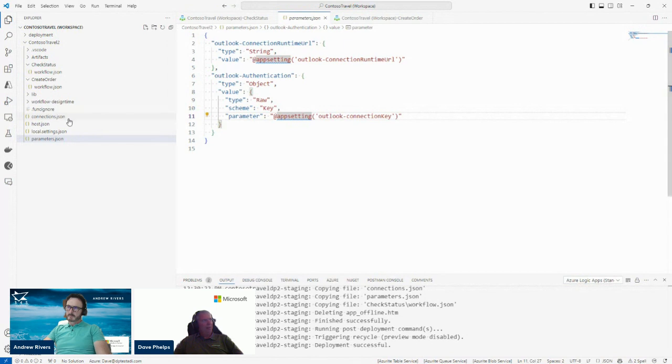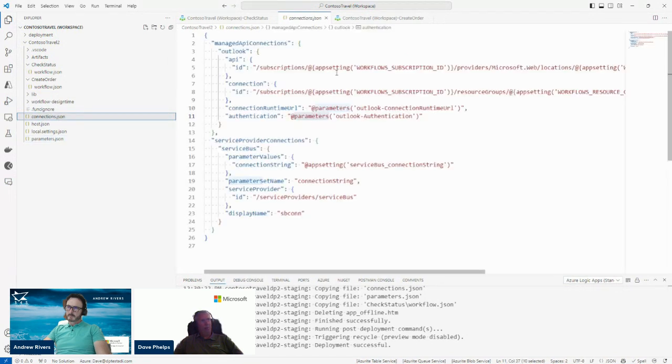So all of the settings that need to be parameterized can be, such as the subscription, where the connection is, and its location. And as I said, the important thing are the parameters that allow you to set those runtime authentication parameters that previously wasn't so easy to do.